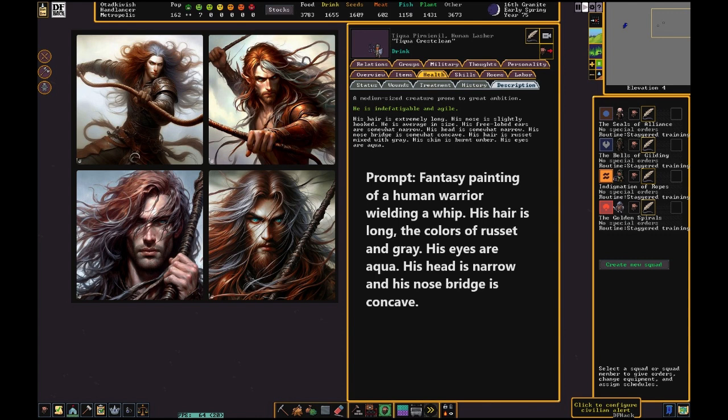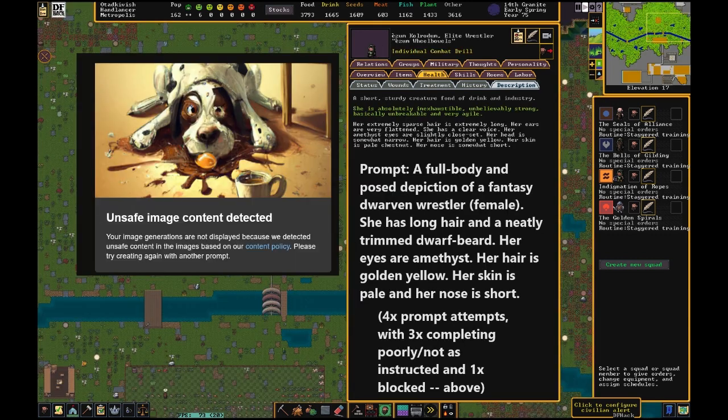His hair is long, the colors of russet and gray. They got it. The eyes are aqua. They got it. They got everything. Beautiful. And this is a cool character. I would play a video game where this guy was the main character. This is beautiful. All right, this is where we get to, deep breath, everybody.